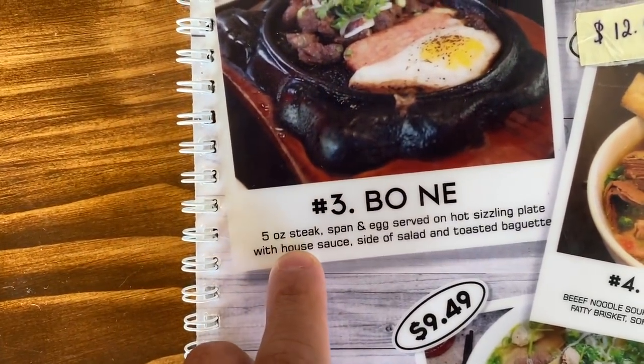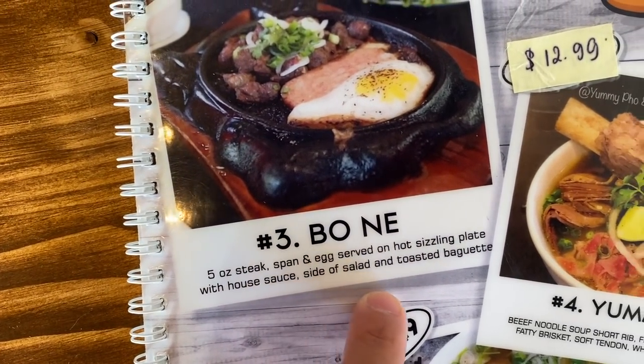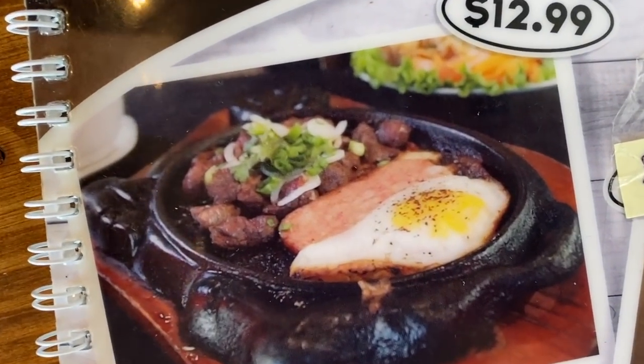All right, this is the Bonet. So basically, it comes with 5-ounce steak, spam, and eggs. Served on a hot sizzling plate with house sauce, side salad, and tossed baguette. So it's basically four of these.